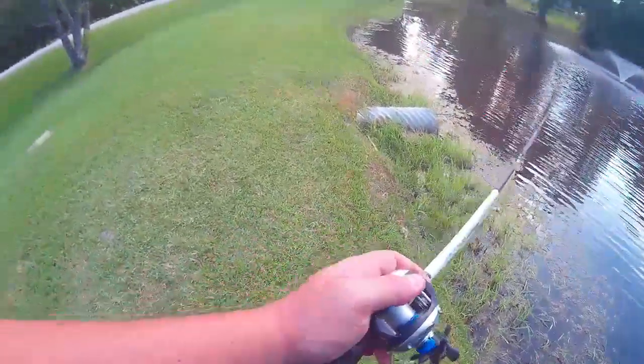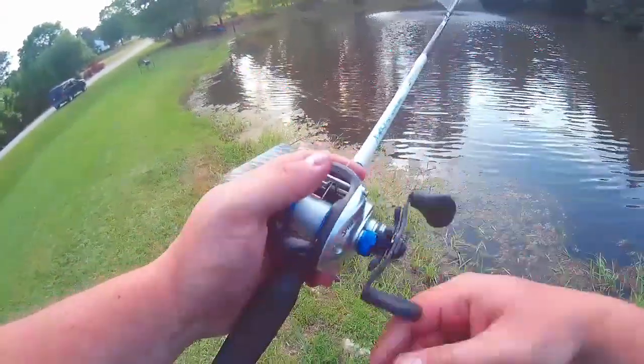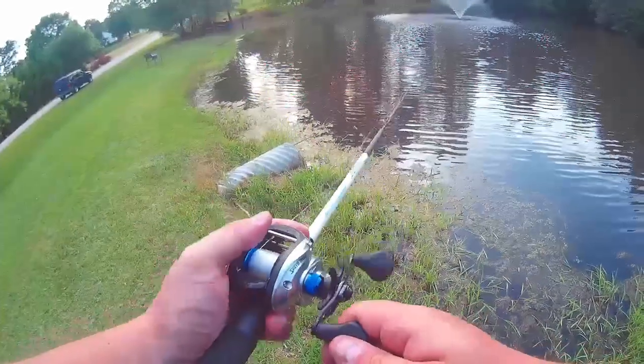It doesn't necessarily look like it's a mother. Looks pretty lean.